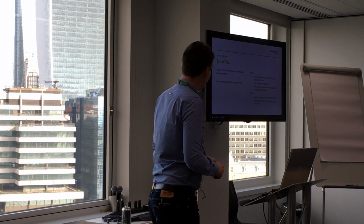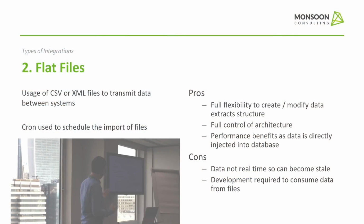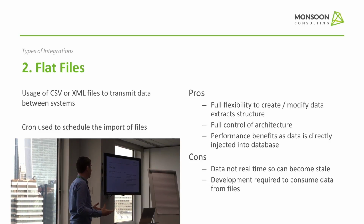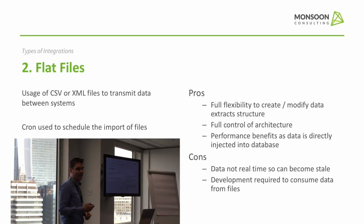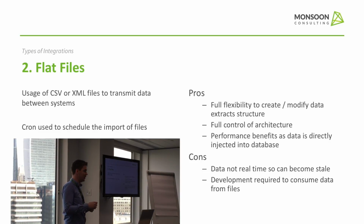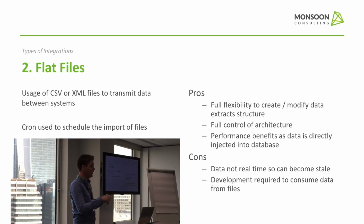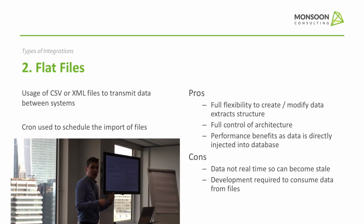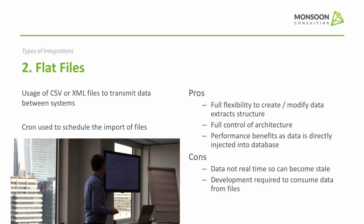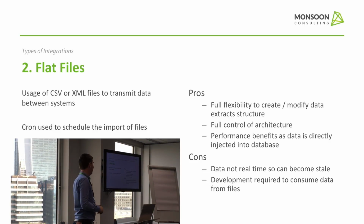So again, the pro to using flat files, you have full flexibility now. A lot of ERP systems have very flexible reporting systems where you can create a structure using an interface and then schedule the extracts without any development. So a lot of ERP systems, it's easy to do this. You have full control over the architecture. You can choose what attributes for a product you want to download, send to e-commerce, and which ones you don't, because it's just not relevant. And there's huge performance benefits to this.